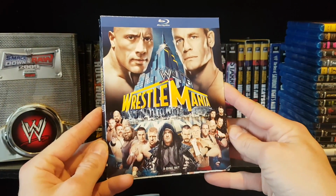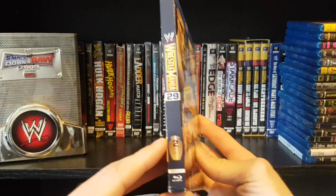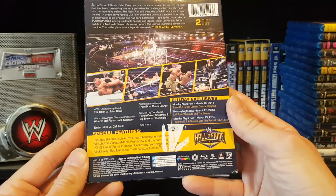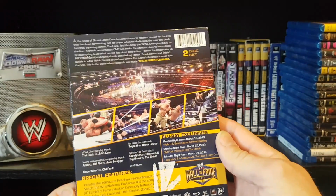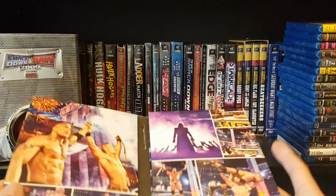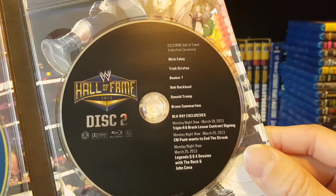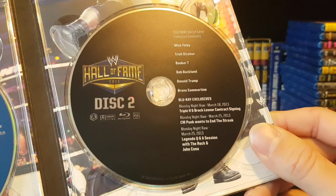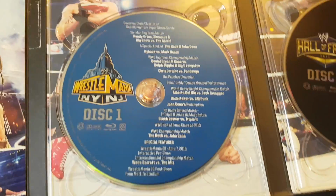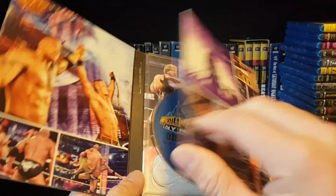WrestleMania 29. I've always loved that Empire State Building logo thing there. You got the urn on the spine. So this wasn't the best WrestleMania. People consider it the worst. We do get some Blu-ray exclusives. I do think this is one of the better Hall of Fame classes, though. So you got Mick Foley, Trish Stratus, Booker T, Bob Backlund, Donald Trump, and Bruno Sammartino. Then we got our Blu-ray exclusives. There's your match card. Rock vs. Cena, twice in a lifetime.